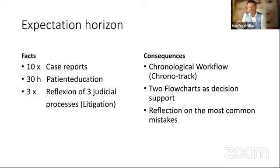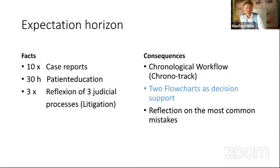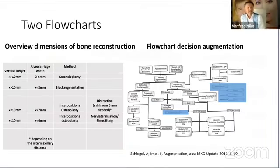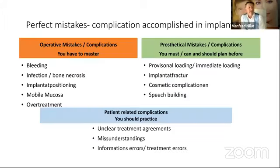You need to write it down in your digital file or in your format of a patient report, and the reflection of one or less court or litigation. I showed you the chronological workflow, or the timeline, the chrono track. I showed you 2 flow charts, estimation, dimension of bone reconstruction. Sorry, this in Germany at that time was very late to make this lecture in English. And finally, the reflection on the most common mistakes, and to have a triangle.